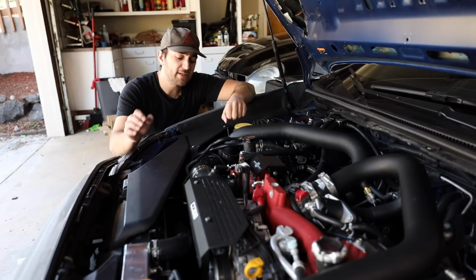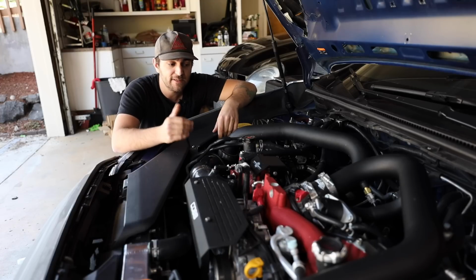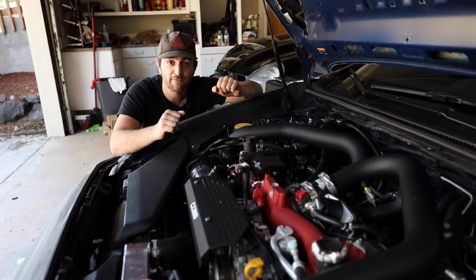So first up on the docket is going to be IATs. Now, this is your intake. You guys already know that. Don't need to tell you that. The sole function of the intake is to feed air into the engine to mix with your fuel. So that way you get the bang. So that way your car can go. So that way you can have fun or get to wherever you're going.